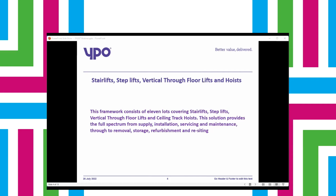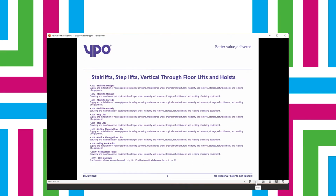And as you can see, the stairlift framework covers everything that you'll need to do with stairlifts. We recognise it's a complex business going out there and assessing people, so we've really put the providers through the mill to make sure they know what they're on about. Okay, it's a bit small, but we squeezed it in okay. So the stairlift framework is set out in lots, and that's a typical procurement way of doing things. If you're not familiar with procurement or not familiar quite what a lotting structure is, my advice would be to go to your procurement team and speak to them about these.